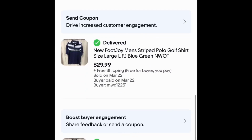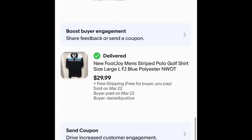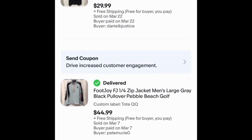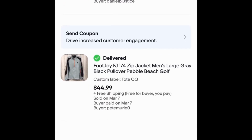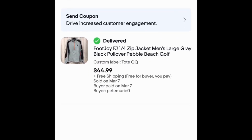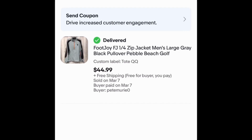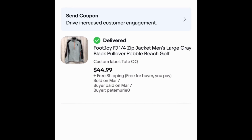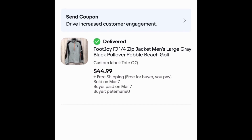And here's another one. This one came from that same Salvation Army. Same thing. Paid like $7.50 for that. Sold for $29.99. Here's another one. Same situation. And lastly, we have this one here that sold for $44.99, and I actually paid full price for this one like three weeks or so before. And so I had $20 in that and still made money because it sold for $44.99.